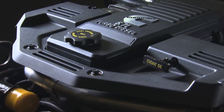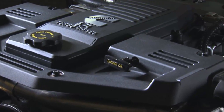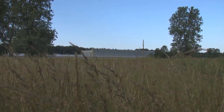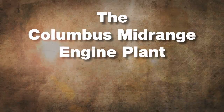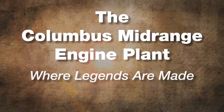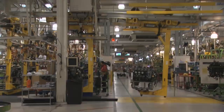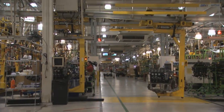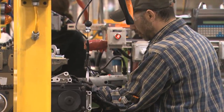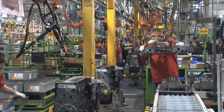So how do you build an engine that seems to last forever, that has become a legend in its own time? The answer starts here at the Columbus MidRange Engine Plant, where legends are made. This is the Columbus MidRange Engine Plant, CMEP, a plant that is truly unlike any other in the world.